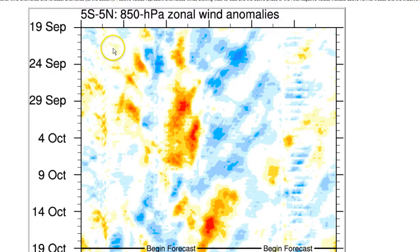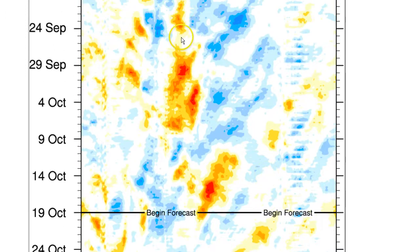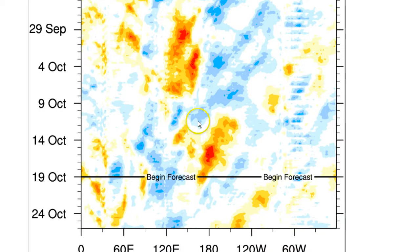And here's our chart over time. The reds and the yellows are westerly anomalies. The greens or the blues are easterly anomalies, and you can't see it here. We'll scroll down. So the far west Pacific is about right here, and the Galapagos Islands are right around here. Notice a little westerly wind burst in September, a much bigger one at the end of September, almost into the 8th of October. And then another one that just happened, about the 11th of October, and is just about wrapping up now.